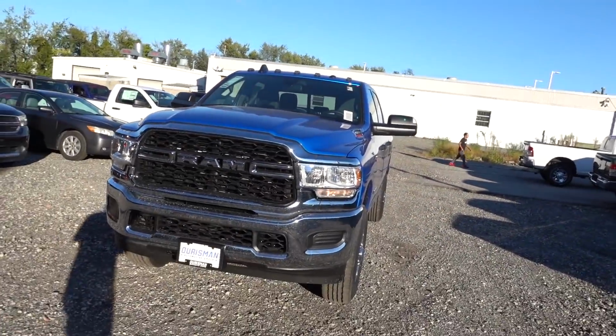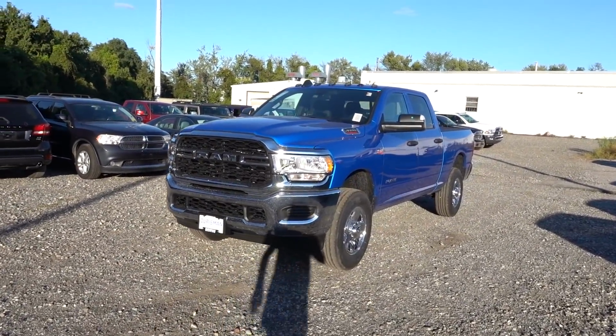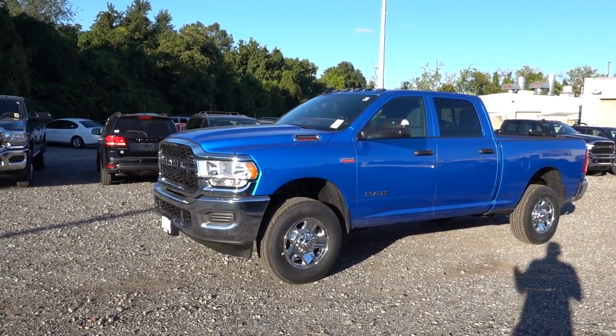Today I found a 2022 Ram 2500. This is going to be a Bighorn, and check out the color. Hydro Blue. This is a rare color spec for this truck. I mean, not for the Bighorn, but it's just hard to find this color in general in any car.